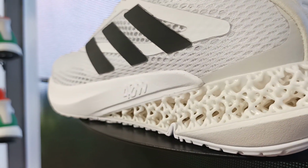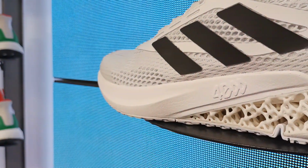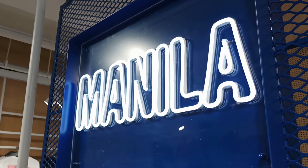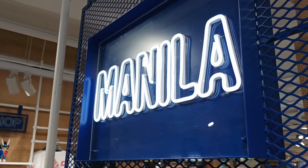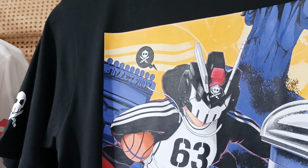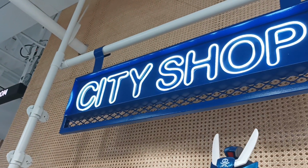The main display, though, with this big LED sort of display, ended up going to the 4D stuff, and I gotta say, it looks like a beastly shoe for running. While it isn't exactly performance-related, there is an area designated to highlighting local artists and designs, and of course Quicks is the main draw here. This department was subtly named the City Shop.